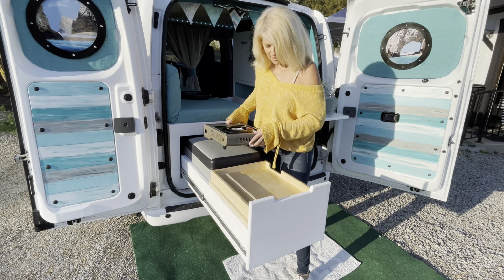I wanted to keep it simple enough that it didn't take a whole lot of effort or strength to actually be able to do this. So to put the bed back up, it's really simple. Step back in. All you've got to do is grab the back side of it, pull it forward, and slide the bed back. And then all you do is slide the two compartments in, and then push the bed all the way back, just like that. So here we go. That is our bed.